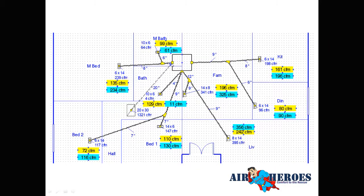So we come in, and after we're done, the blue is what we did after we balance it. So our guys go through and balance the system after they get the ducts. Every one of these supply ducts has a volume damper on it that they can open or close to adjust the airflow to go to the parts it needs to.